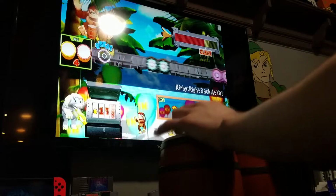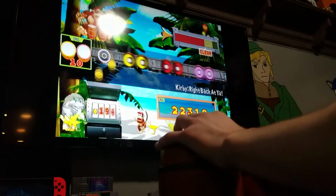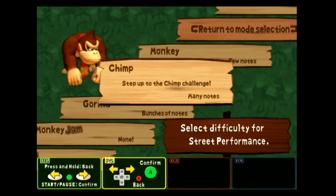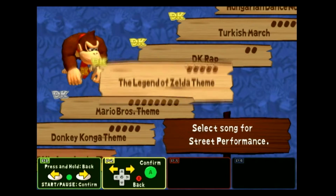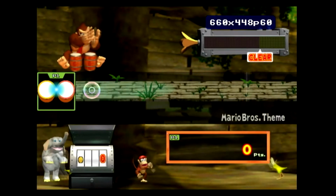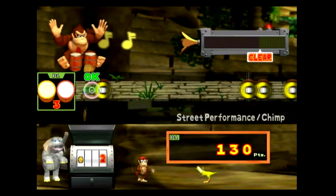This game is exactly what you'd expect a Donkey Kong rhythm game to be, and that isn't a bad thing at all. It's actually got a lot more to it than you may think. So, obviously the main mode, Street Performance, allows you to choose a song and perform it with your bongos. The only inputs are left hit, right hit, both at once, and clap, which doesn't sound like a lot, but it makes it easy to pick up and play and still offers a challenge later on.